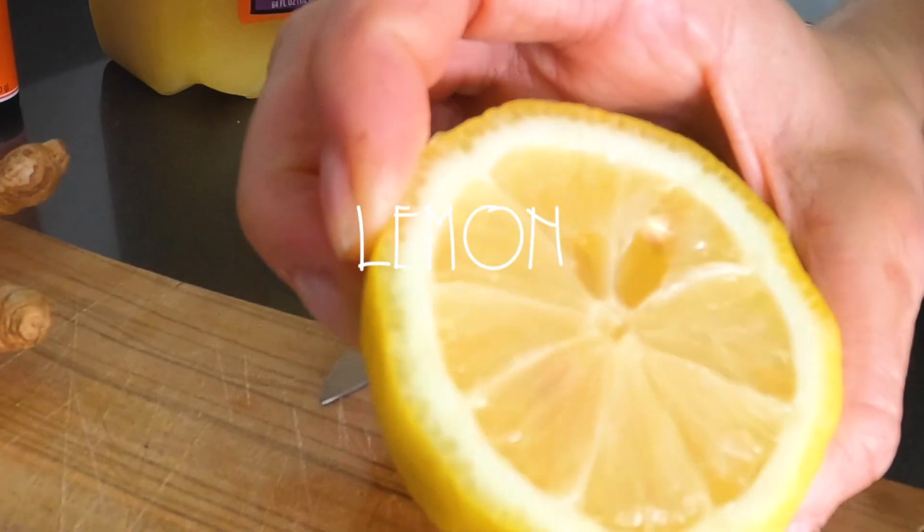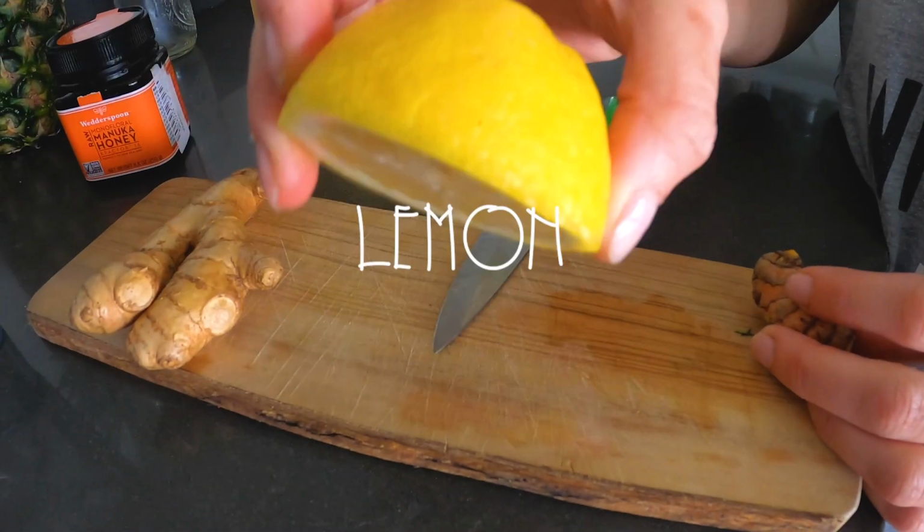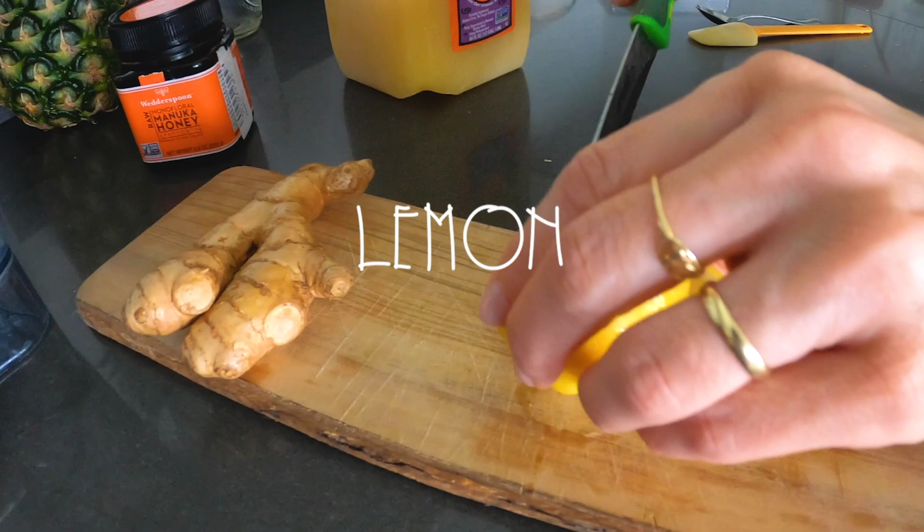We're gonna need 1 whole lemon with the skin and everything. You can cut it in half and put the seeds away. They can be a little bitter.